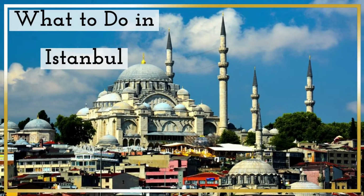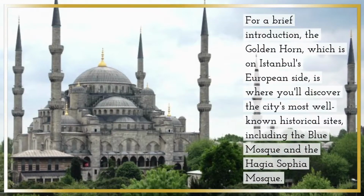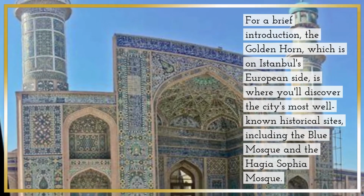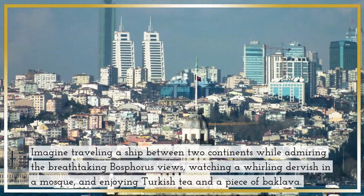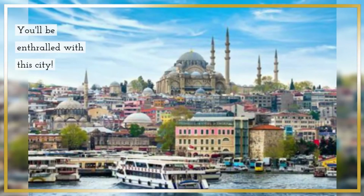What to do in Istanbul? For a brief introduction, the Golden Horn, which is on Istanbul's European side, is where you'll discover the city's most well-known historical sites, including the Blue Mosque and the Hagia Sophia Mosque. Imagine traveling on a ship between two continents, while admiring the breathtaking Bosphorus views, watching a whirling dervish in a mosque, and enjoying Turkish tea and a piece of baklava. You'll be enthralled with this city.